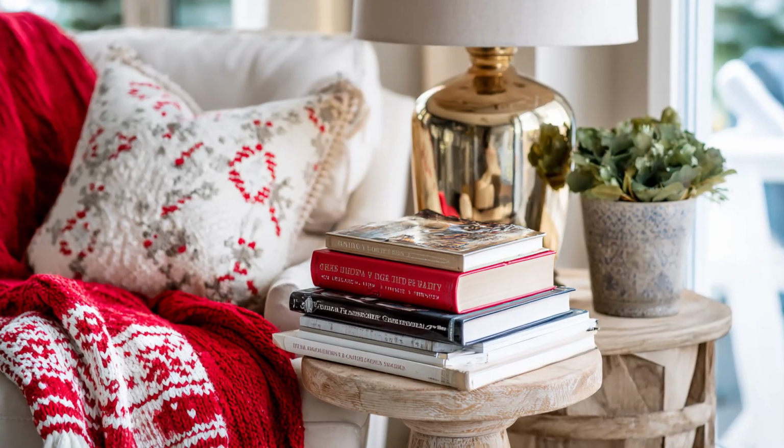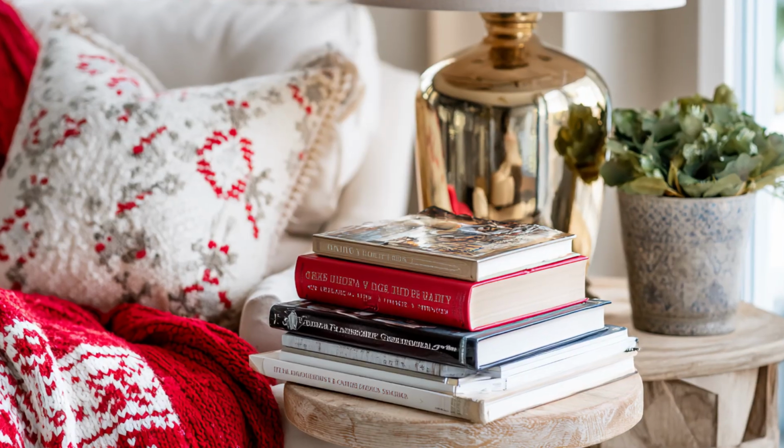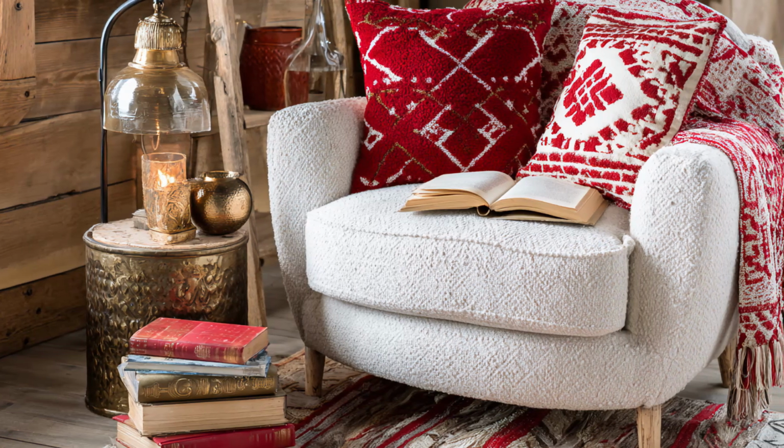Add a small vintage mirror to reflect the candlelight. Place a basket of red and white ornaments on the hearth. This setup makes your mantel a stunning centerpiece for your holiday decor.